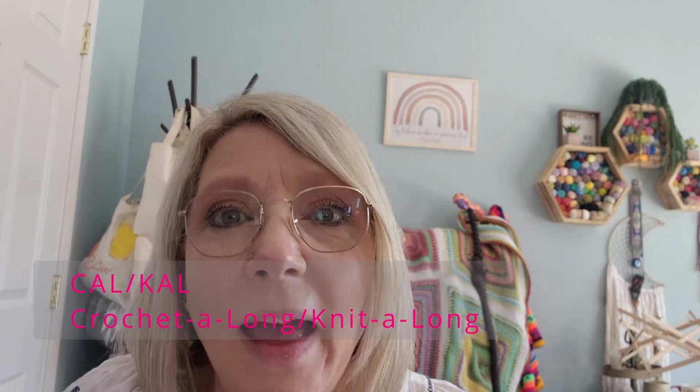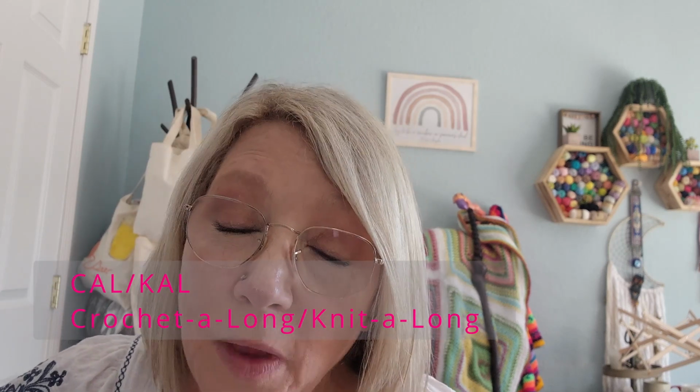A CAL, C-A-L, most of us have probably heard about that. That's called a crochet along. There is also one for our sisters in arms in knitting, and that's called a KAL, K-A-L. So you've got a CAL or a KAL, meaning a crochet along or a knit along, depending on what you're doing.